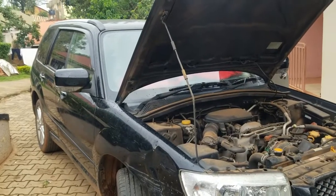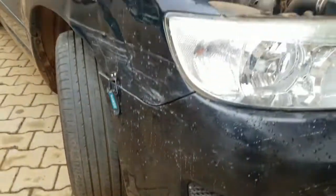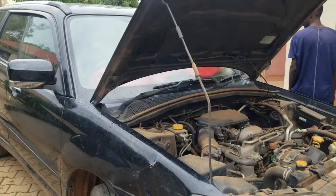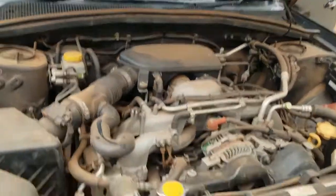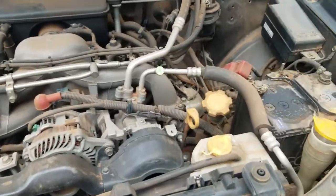I have a Subaru Cross Sport. This is a 2007 model. It has an engine which is called the EJ20. This is a non-turbo engine.